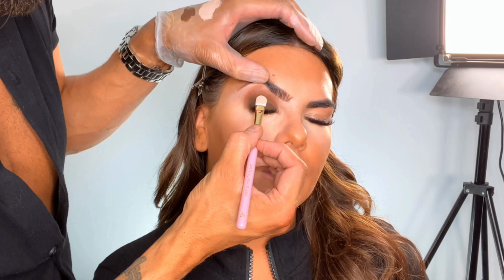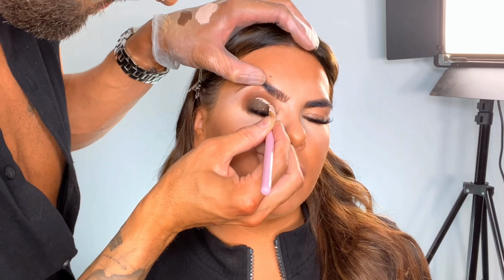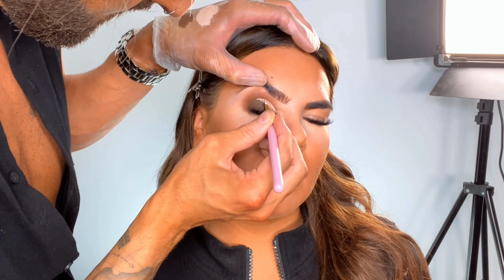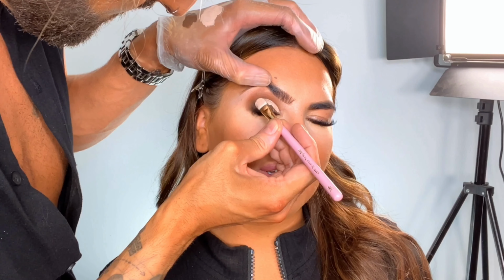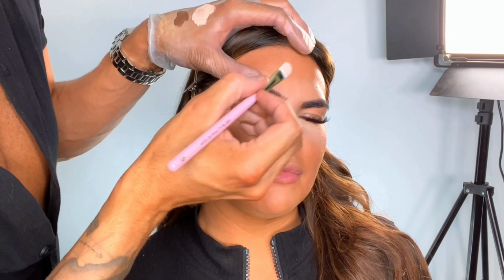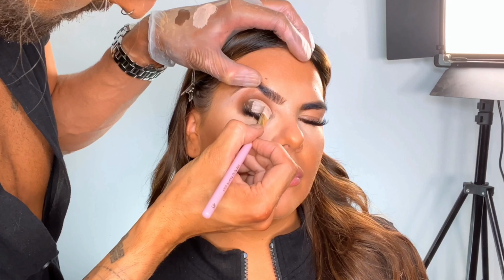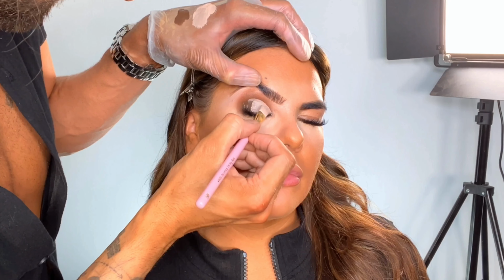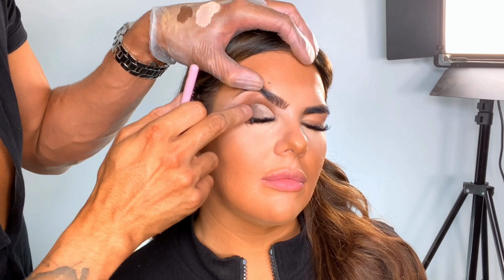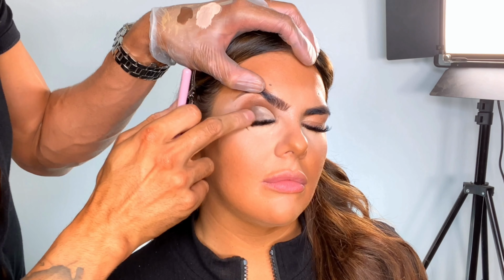After setting that lid, I then went back to my PLouise Base and I half carved out Megan's lid. Now I took it slightly higher than Megan's natural crease, just so that when her eyes are open, it will give the illusion that her eyes are a wee bit bigger. So I would use the PLouise brush that she created for doing cut creases and for carving out brows, and I literally just set half the lid with the base and then used my finger to blend that outer line back into the brown shadow underneath so that we don't have a texture difference when I set the cut crease.